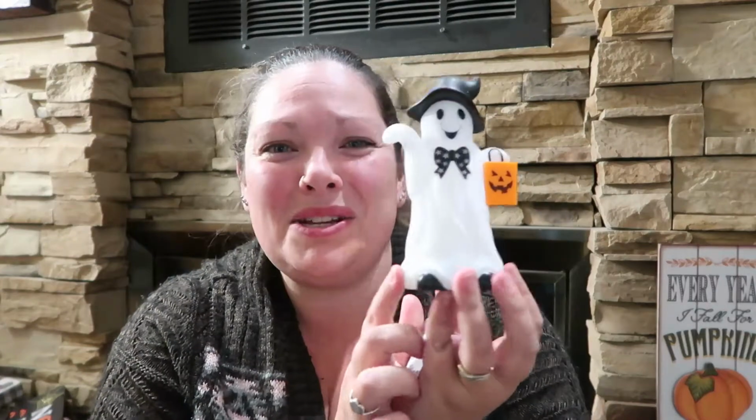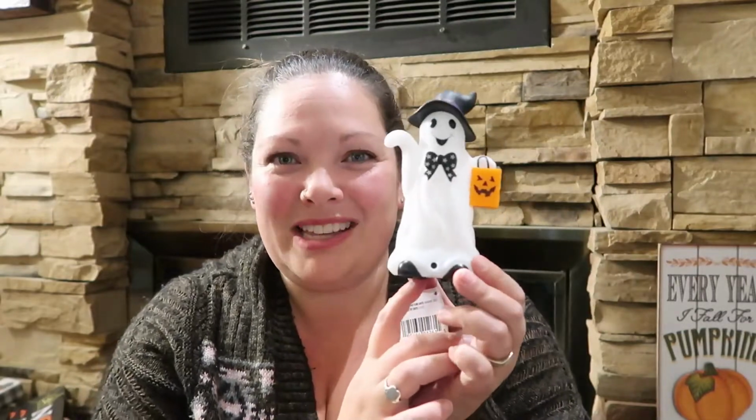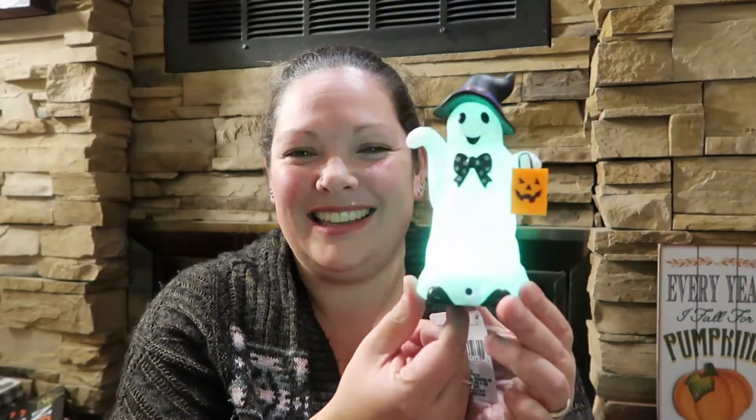I grabbed this adorable little ghost. I think he's going to be so much fun to put up on Halloween when the kids don't realize it, and as they walk by, trick or treat, smell my feet, give me something good to eat.